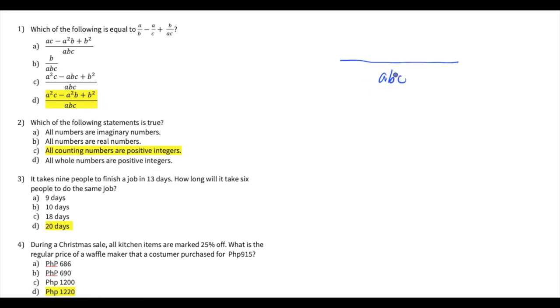ABC divided by B, that's equal to AC times A squared C. Minus C divided by this one, that's equal to AB times A, so A squared B. Plus ABC divided by AC is equal to B times B, so B squared. Final answer is letter D.